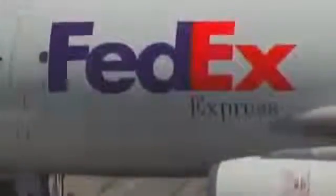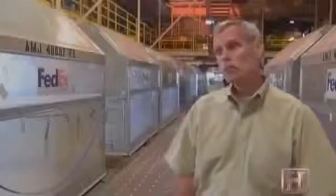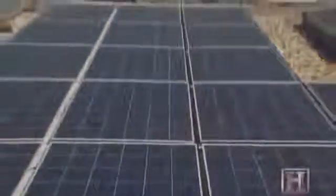So we're very pleased with that, and it's just another way that FedEx can lower our environmental footprint and still give great service to our customers. What kind of environmental benefit can one rooftop bring? Over its 25-year guaranteed life, this one will offset 10,800 tons of carbon dioxide. That's the equivalent of removing 2,100 cars from the road.